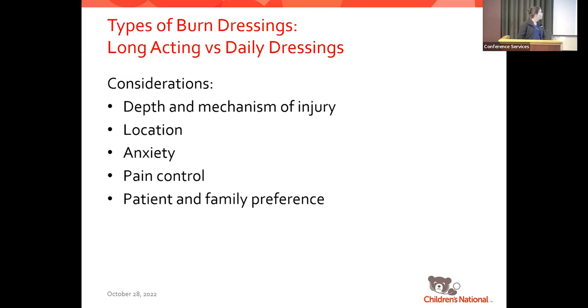In addition, we have to think about the depth of injury as well as the location. So if it's something like a diaper area or a face, unfortunately, that's not something we're going to be able to put in a long-acting. That's supposed to stay clean, dry, and intact for ideally like 3 to 5 days. We're also thinking about patient and family preference. So some of our older teenagers, if we say, oh, we're going to get you in a long-acting dressing that's going to stay on for 5 days, but you can't get it wet, I say, no, I'd rather be able to get in the shower and be able to do a topical daily dressing.